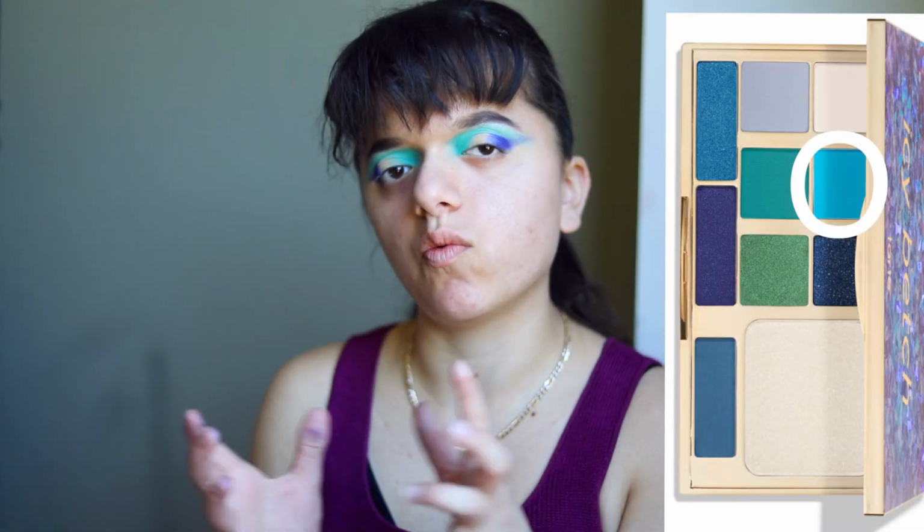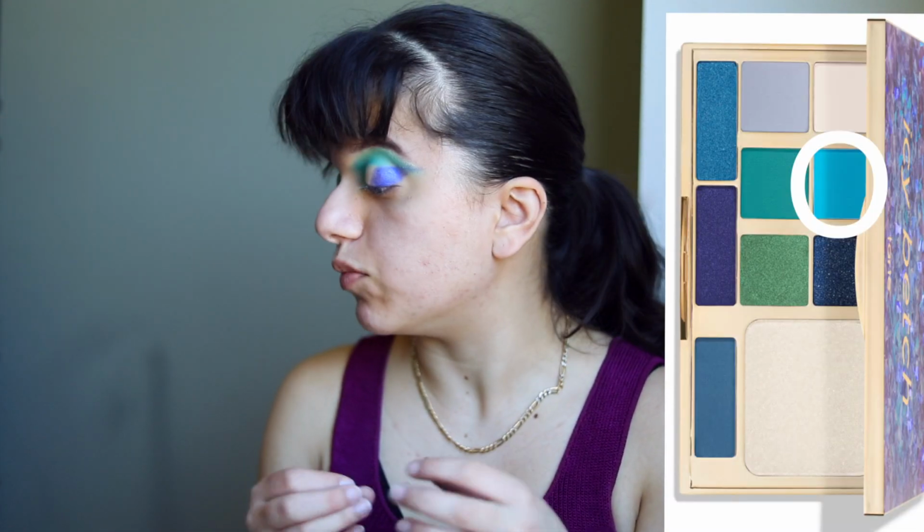I think I'm creating this weird sort of winged effect almost. I'm kind of living for it. It's looking pretty good so far. Now though, I want to use something like that really vibrant matte blue that is found in that Tarte palette.